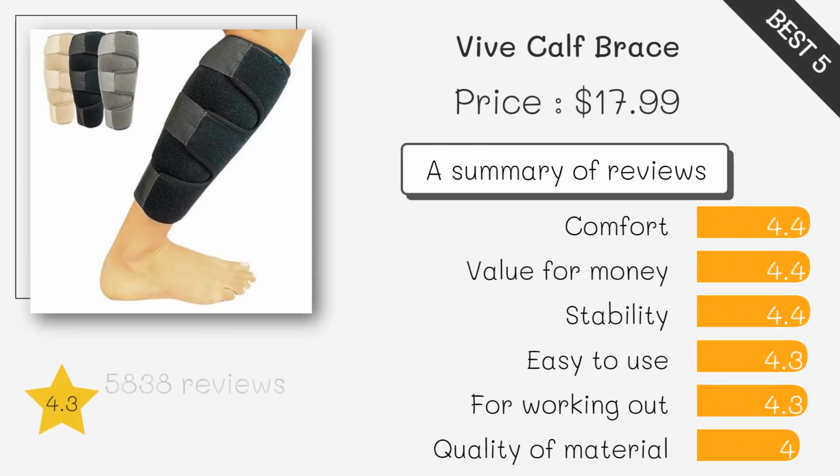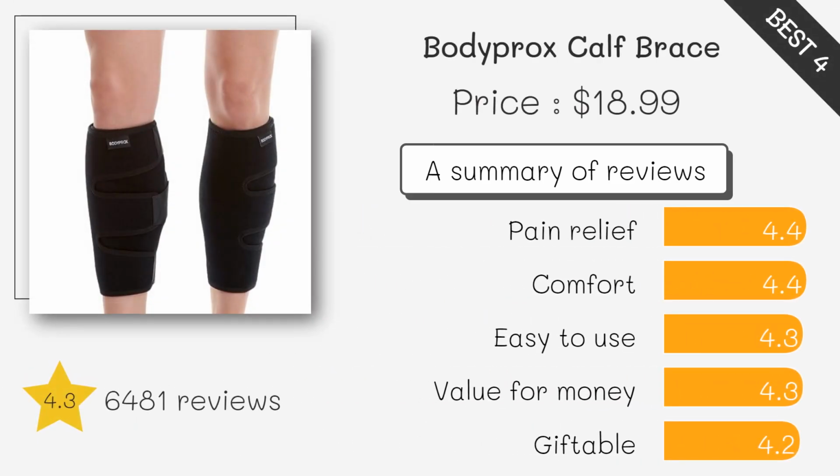Vive Calf Compression Sleeve enhances muscle support and blood circulation, improving sports performance. Bodyprox Calf Wrap offers adjustable pressure for various therapeutic purposes and is great for injury prevention.